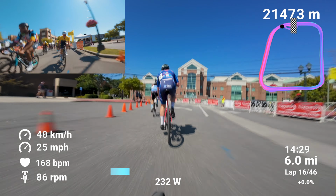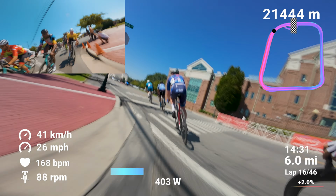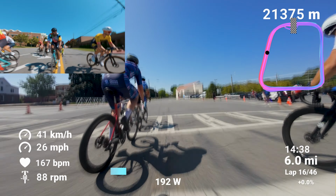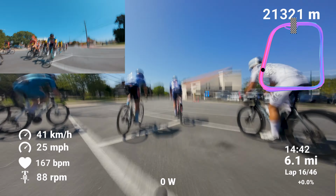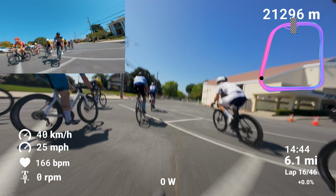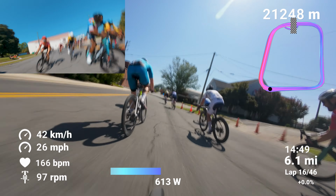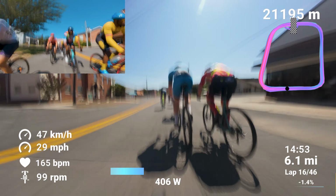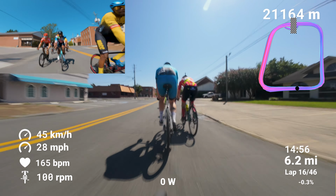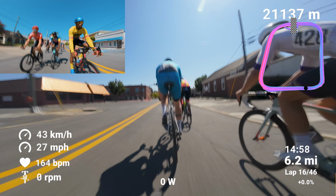This is where I probably should have taken off. You can see we're not doing anything superhero-ish as far as the watts go. So this would have been a good point for me to attack and take the reins on the peloton, instead of sitting back where my teammate was. That's just not knowing my team tactics yet and not being on a team for so long. We're still learning out here, so don't judge us yet.